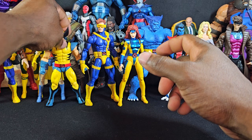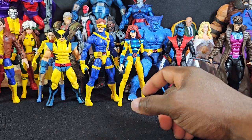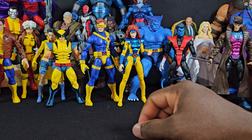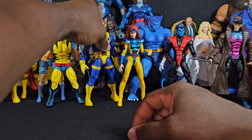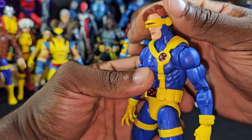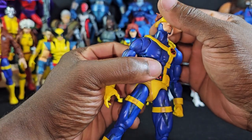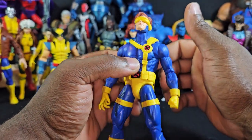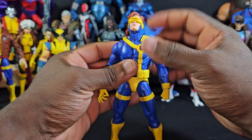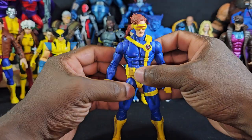And there he is with the rest of the X-Men standing next to my man Cyclops, which I'm hoping they bring out a new Cyclops because unfortunately I did get a messed up Cyclops in the box. If I would have known that, I would have definitely picked up another one. But yeah, he does have a mess up right there on his chin, which sucks. And then at the bottom as well. So I never really use this dude for photos. I'll go with my Mezco Cyclops right here.